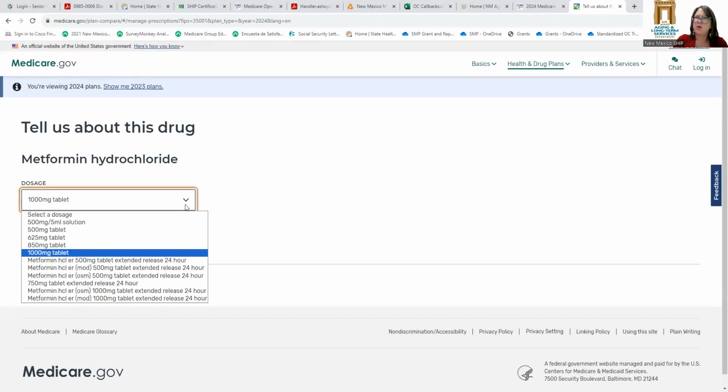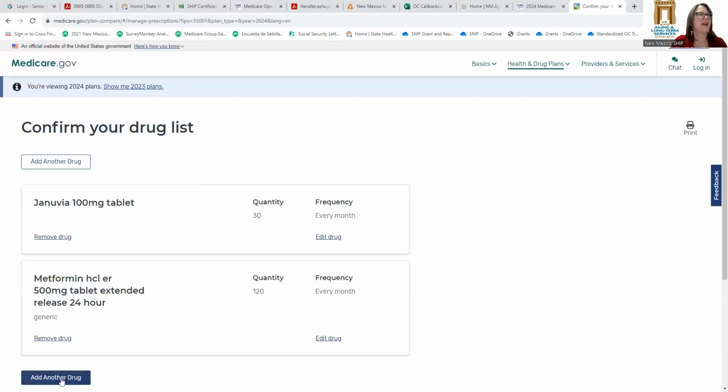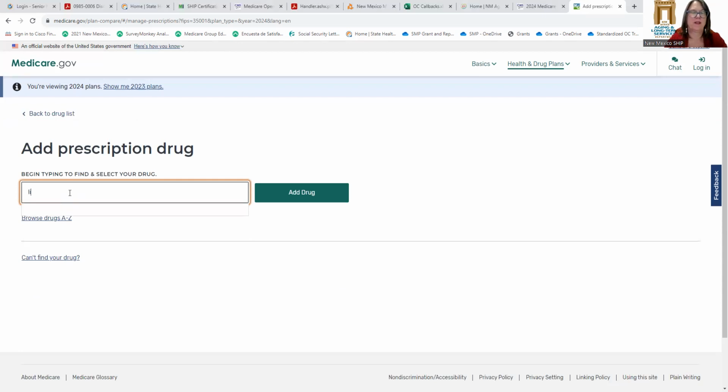And again, so important to know exactly what the dosage is. In this case, this drug comes in a solution, a tablet, and an extended release tablet. Again, the costs are going to be different depending on which of these you take. So I'm going to go to this 500 milligram extended release. And let's say this is something that looks like it's taken 4 times a day. So I'm going to add it to the drug list. I'm going to add a common blood pressure medication.